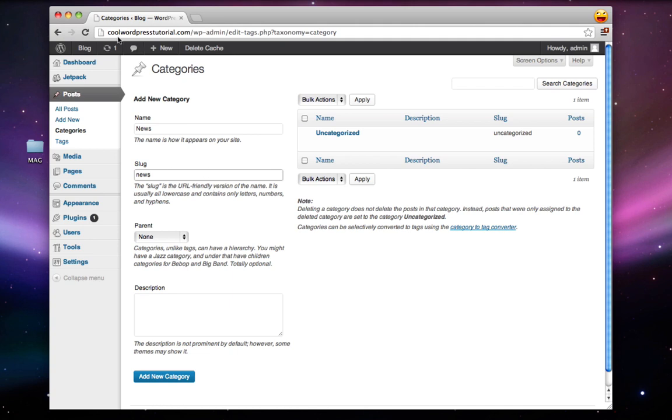So it will be coolwordpresstutorial.com/news. This is good for search engines, and also good if people are going to your site and they want to go to a specific page, they can easily remember which URL they should go to. The parent will be none for news.